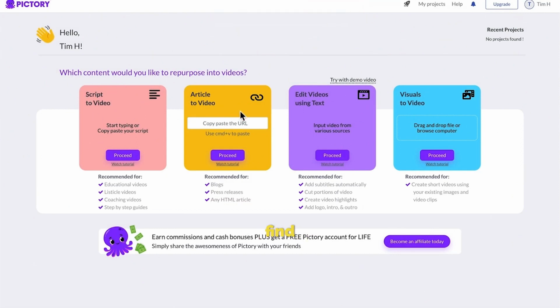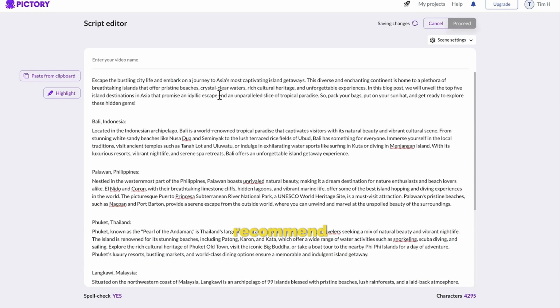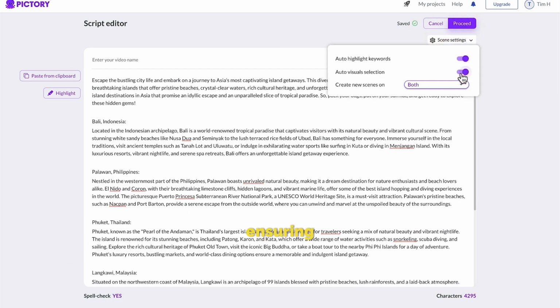Inside Pictory, you'll find a treasure trove of project types, but for our purposes, we're sticking with script to video. Paste in your ChatGPT script, make a few tweaks here and there, and let Pictory weave its magic. With scene settings, we recommend keeping the Create New Scenes option on, ensuring seamless transitions throughout your video.